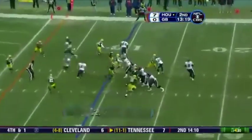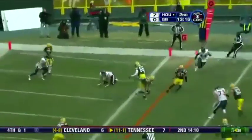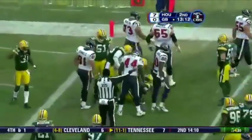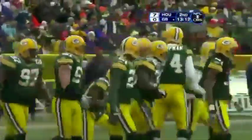Second down and 8 at the 9-yard line. Schaub over the middle. Schaub caught. Daniels fumble. Loose. Picked up by the Packers. And we have our first turnover. And I think there's no question that's the right call, Gus. Owen Daniels had that ball, tucked it away, turned up, and it got knocked loose. That's a fumble and a fumble recovery and a turnover.